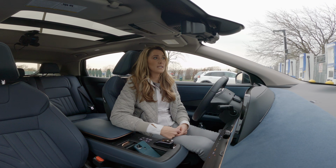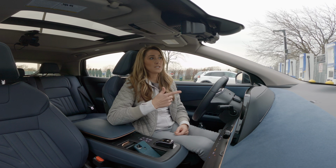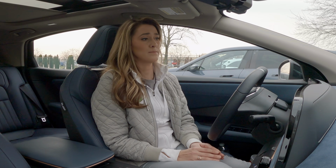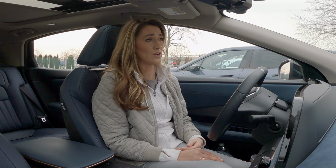This time when I plugged it in, I was able to tap on the charging station itself with my phone, which is an NFC reader, to charge my account, and then it worked. I have DC fast charged the Ariya dozens of times in the summer and the winter, with the front wheel drive version and the all wheel drive version.